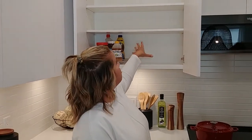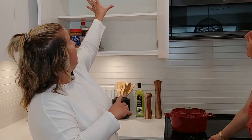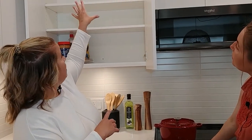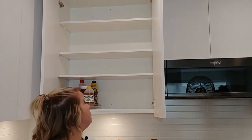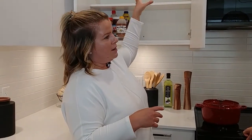And then because there's such great storage and it goes right to the ceiling here, I would use all that space up there. What I would put up there is not your everyday items. For example, if you eat pasta once a month, I would probably store your pasta up there. Okay.